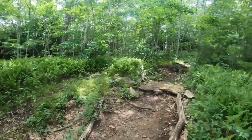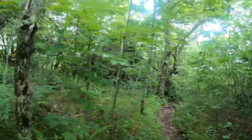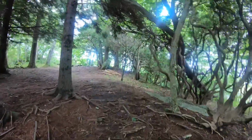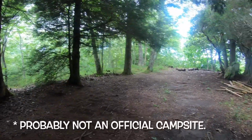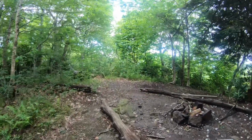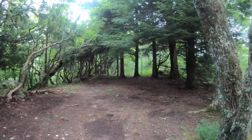See a few unofficial trails or unmarked trails going off, but this looks like the way. It's not far up the trail from that cool tree. This looks like a campsite. I'm not sure. This may be just a legal Pisgah Forest campsite. Definitely would be a cool spot to camp off of MST if you're hiking the MST.